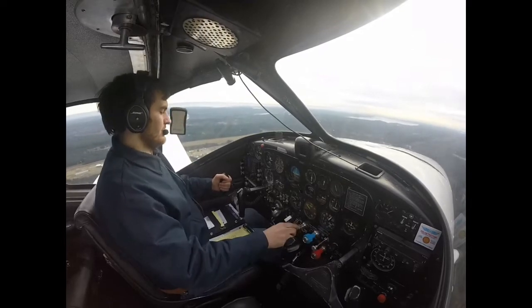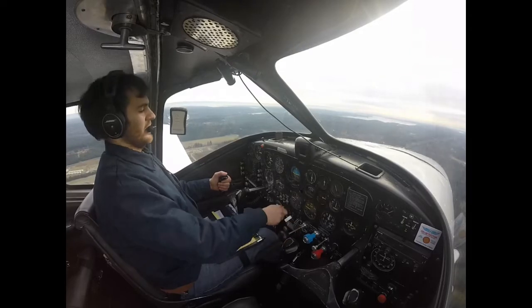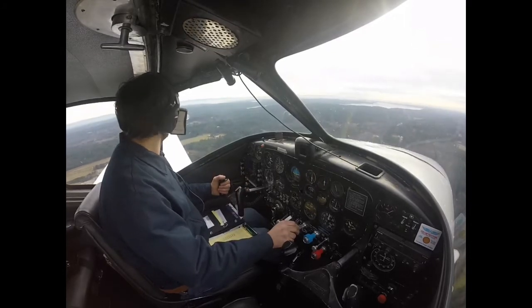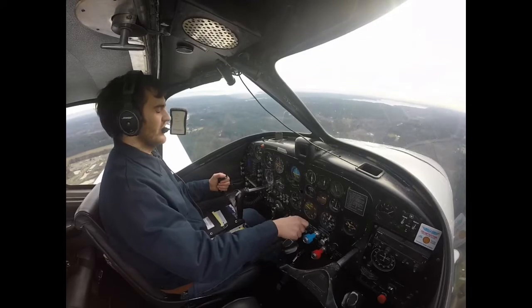All right, carb heat. Power. Hydraulic power's on. Below 100 miles per hour. Gear down. 1, 2, 3 greens. Looks good. Push that carb heat back in. Doesn't run very well with the carb heat out.